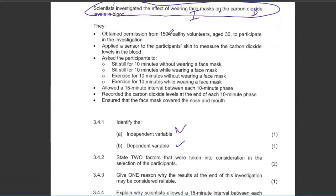Obtain permission from 150 healthy volunteers. Always note the word healthy: it means they have to consider people who are healthy. So, the health of the participants or the volunteers. Number two, the age, because they said they had to consider the age. Age below or above 30, they don't take you. So those are some of the considerations they made before.